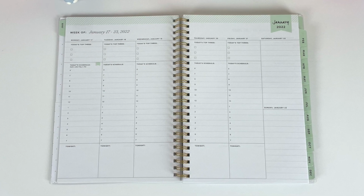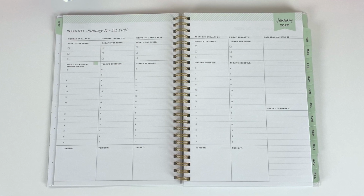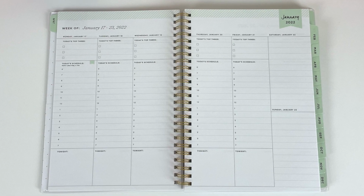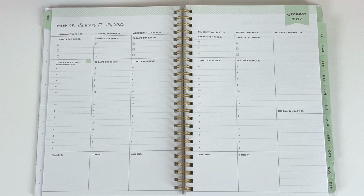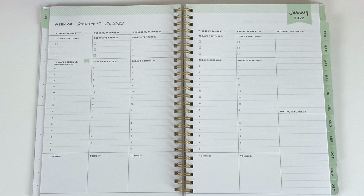So what you see here, I like this more for mapping, almost like a paper version of Google Calendar, if you will, because I use that as well. You still have an area for your top 3 goals, but you see where your schedule is broken down again by the hour, but it's mapped out the week at a time. I love that. So I use this more for blocking, almost like time blocking if you use that system.